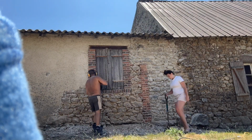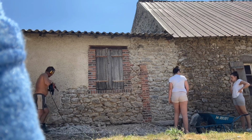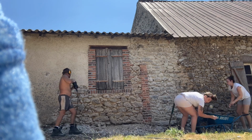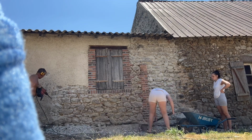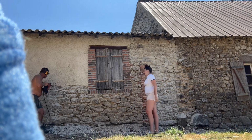So we're on to the final bit of the front now. We had a little change there with the brambles at the side. And at some point this kitchen must have been extended because they actually rendered over all the rocks, but I'm hoping to repoint the whole front evenly, and I'll show you that when I get to doing it.